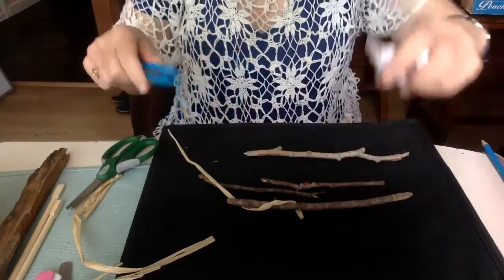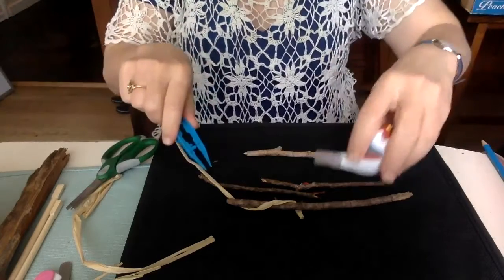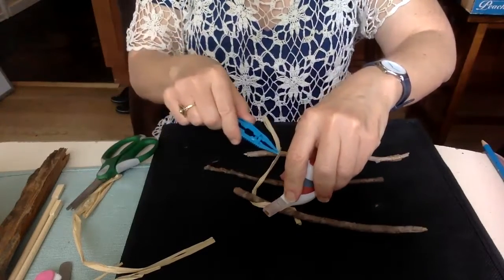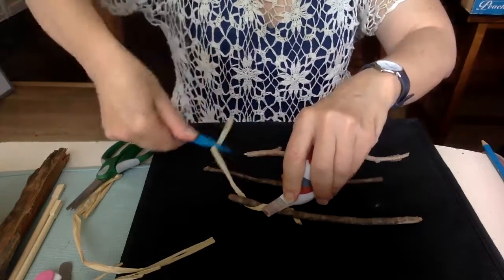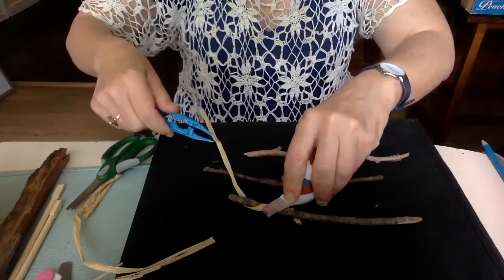Could you see how I made it go around? Can you try to do that with your tweezers? Can you hold the stick with one hand and make this go around and around? Go under the stick. It's not simple. It must take them a long time.